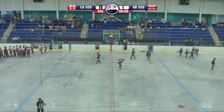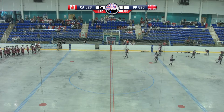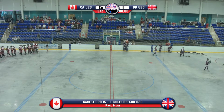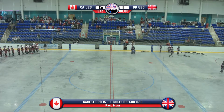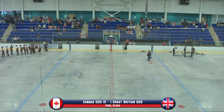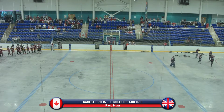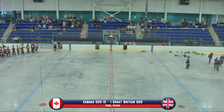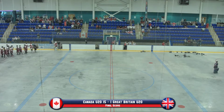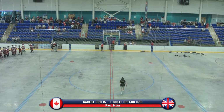Unofficial stats, 80 shots on GB goalies to 11 the other way. So 7 goals in the first period conceded by GB, just 8 in the following 2 periods. So we'll have the lineups for the players of the game. And we'll have the anthem of our winning team. That's O Canada once again.